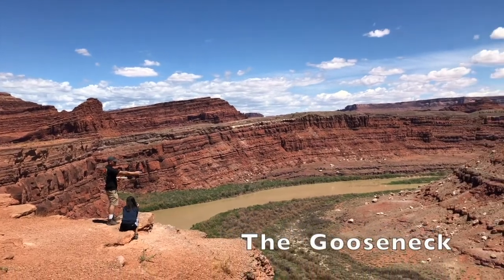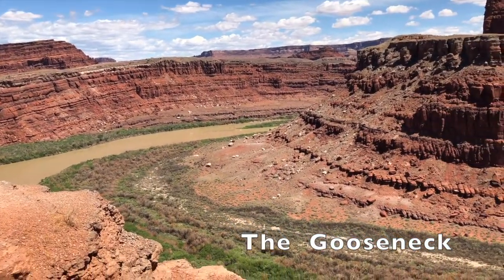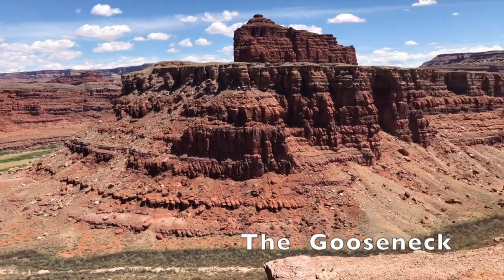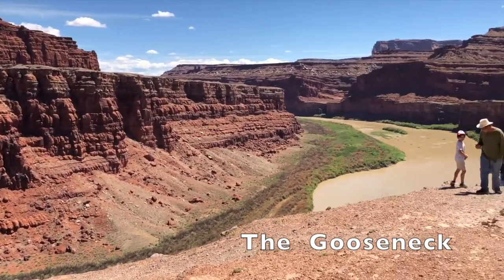This is Gooseneck Point. We were looking down on this spot from the visitor center up there at Dead Horse State Park. It's pretty cool looking back from the opposite vantage point.